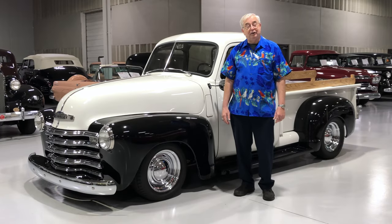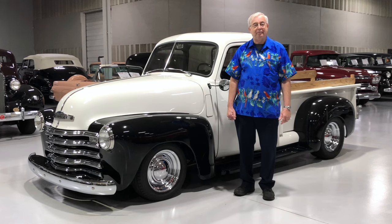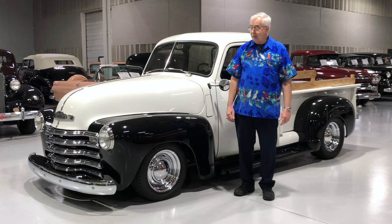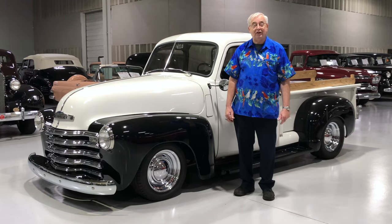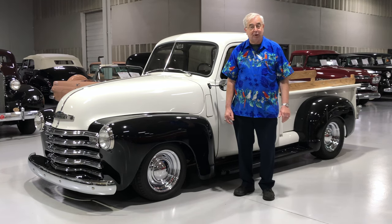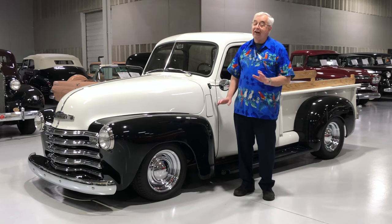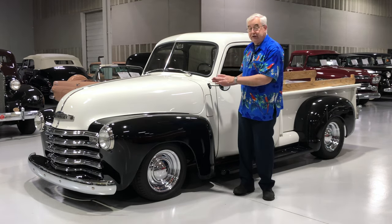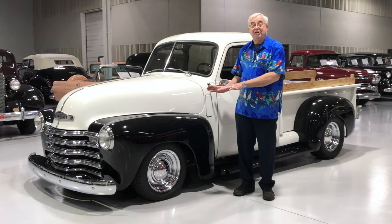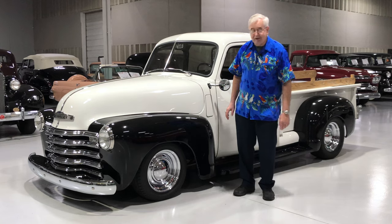Well, greetings from the sales floor of Ellingson Motorcars here in Rogers, Minnesota, suburb of Minneapolis, Minnesota. Today we're going to talk about our latest acquisition, a 1949 Chevrolet 3100 pickup truck. Now, this is a custom truck in the sense that it still has an original six-cylinder engine in it, but it's got some really nice features. I'll tell you what, let's just go into some of the details.